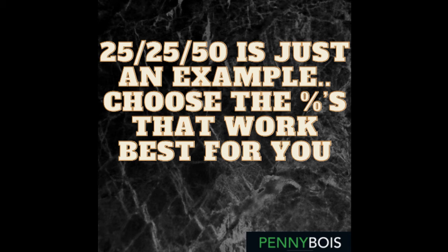You can start out with a 10% buy-in, then another 10%, then a 15%, then 15% again, and then a 50%. That would be a 10, 10, 15, 15, 50. You can do a 5%, 15%, 20%, 30%, 30%, which would be a 5, 15, 20, 30, 30. So it doesn't have to be 25, 25, 50. You can do whatever percentages work for you.